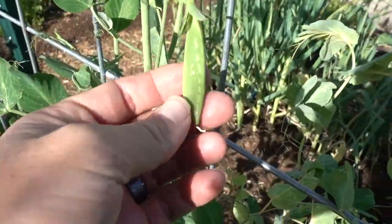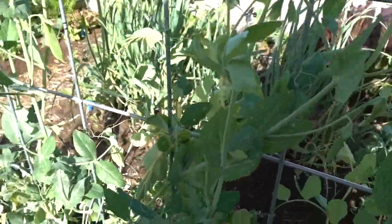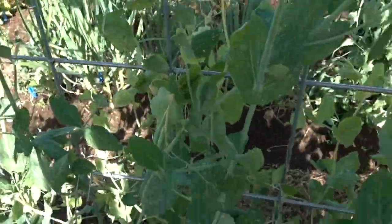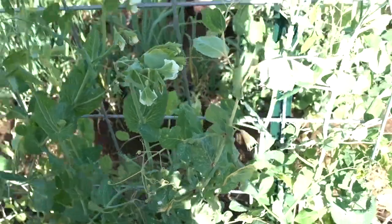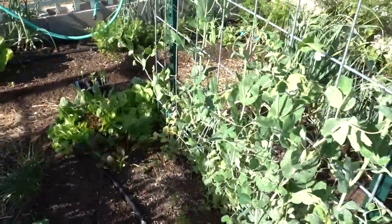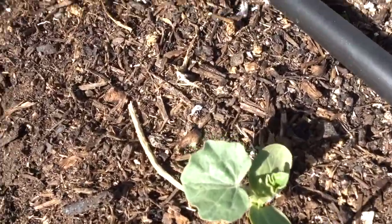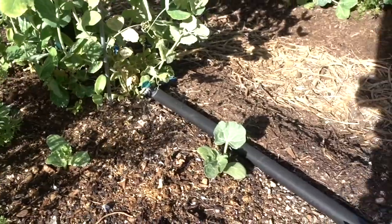Look at, we got peas. Oh, I'm tempted to eat those right now, but Danielle, she would not be happy. She would notice that those are gone. She just told me, hey, there's peas out there. Make sure you get the peas on camera. So we got more squash in here. Look at all them. I don't know, we haven't marked the squash.